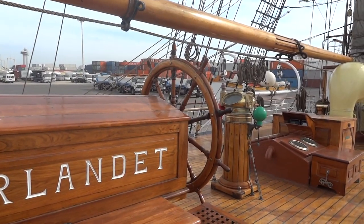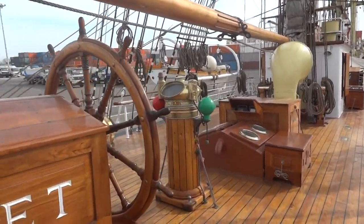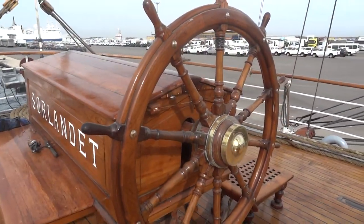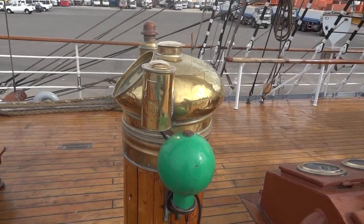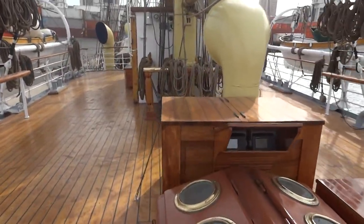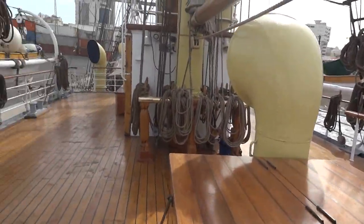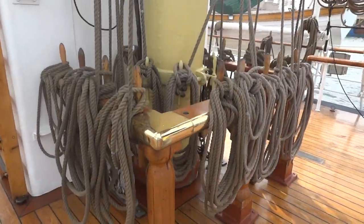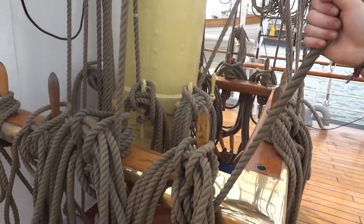Interesting. So if we start moving forward, you could see that basically everything's made out of wood. That is a binnacle, where in the old times they used to steer with a compass. And basically, since it's a tall ship, everything works with ropes, meaning that you'll see lots of these things, which are pins, where ropes are laid onto.